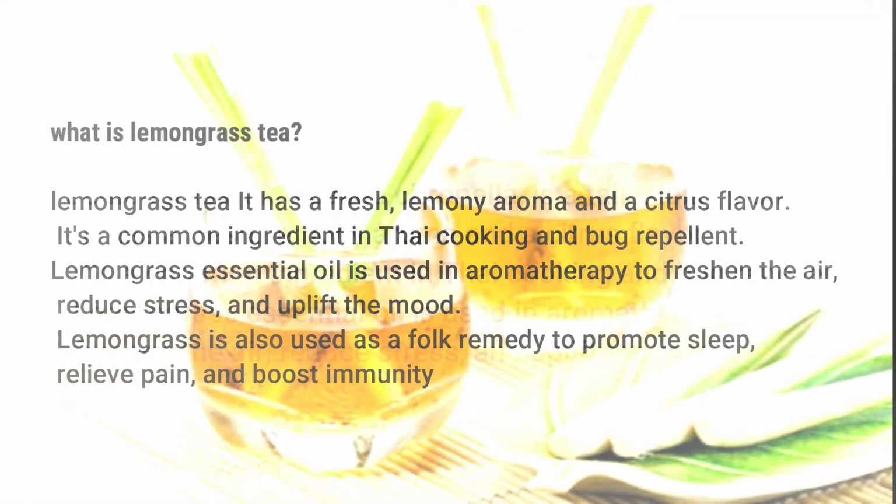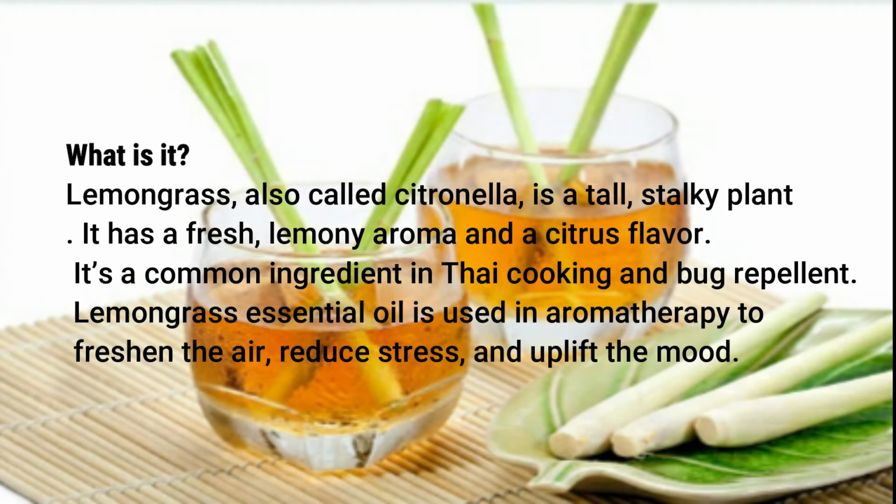What is it? Lemongrass, also called citronella, is a tall, stocky plant. It has a fresh, lemony aroma and a citrus flavor.